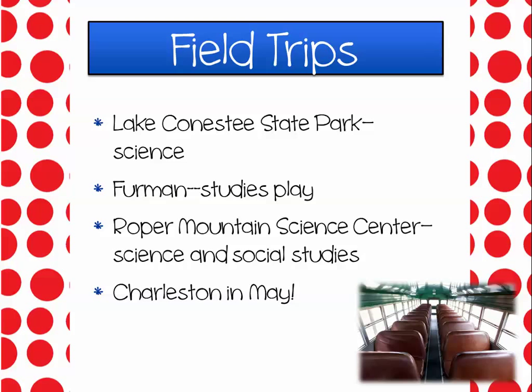Friday, May 27th is our Charleston trip. Planning on going to Fort Sumter and to the aquarium there. Still working on the details for that, but it will be coming out soon. We're very excited about taking our kids to Charleston this year.